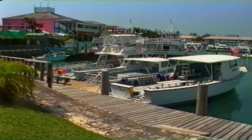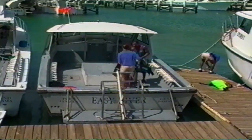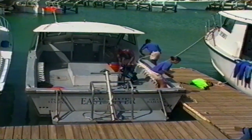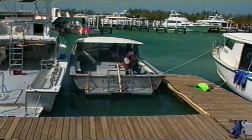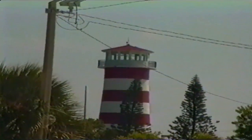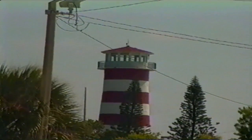Now we're coming to Freeport, Grand Bahamas for one of the most exciting shark dives I think you'll witness. This is home of UNESCO, the Underwater Explorer Society. They've been here for over 3 decades. This is one of their dive boats getting ready to go out. Famous lighthouse off Freeport, Grand Bahama.